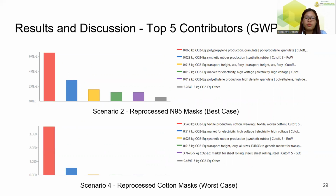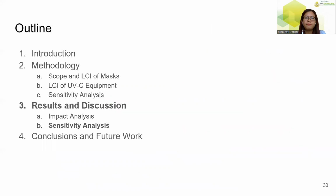For the worst case scenario, the top contributor is cotton production. Compared to cotton production, the rest of the contributors are actually lagging behind. So despite being locally sourced and undergoing reprocessing, the high impact of the cotton raw material has affected the overall performance of the cotton mask. This is because cotton requires agricultural land, significant quantities of water, chemical fertilizers, and pesticides to grow, resulting in pesticide and long-term heavy metal emissions. Actually, only 33% of the harvested cotton is usable, which undergoes further processing that is energy and water intensive and involves chemicals for washing, bleaching, dyeing, and printing. So in terms of impact, cotton is a high impact material compared to other materials.